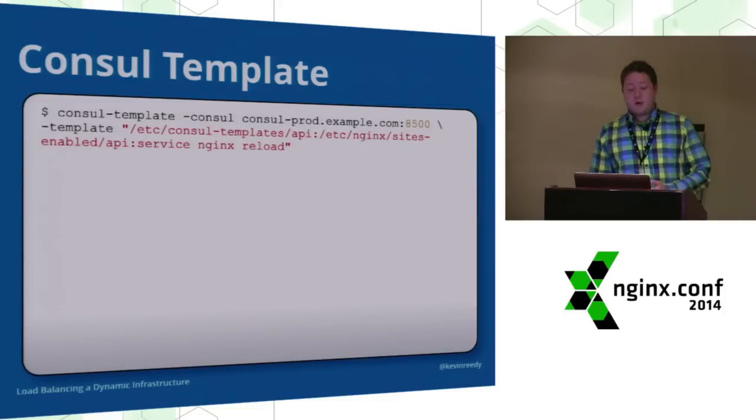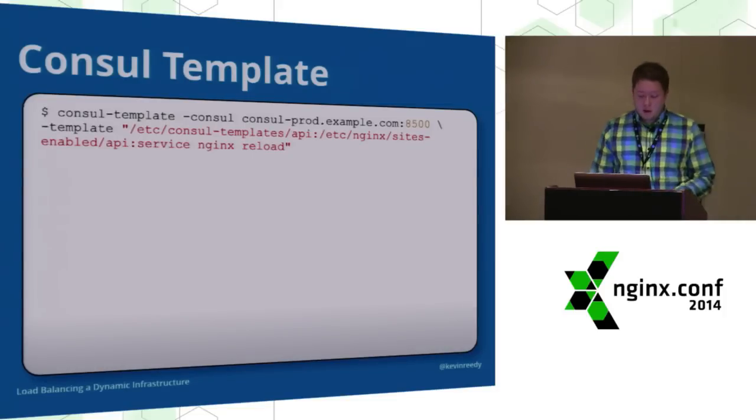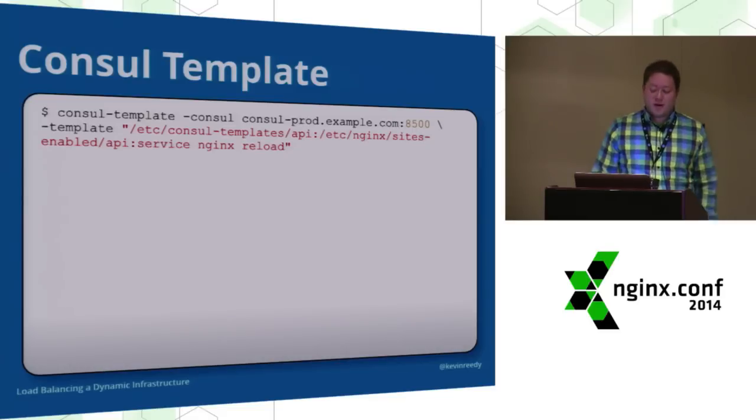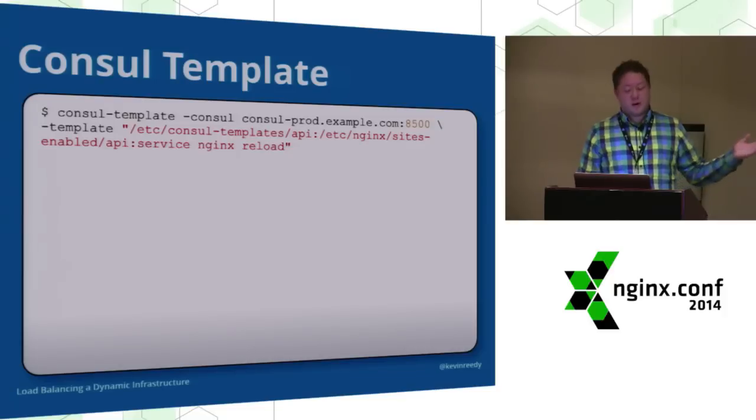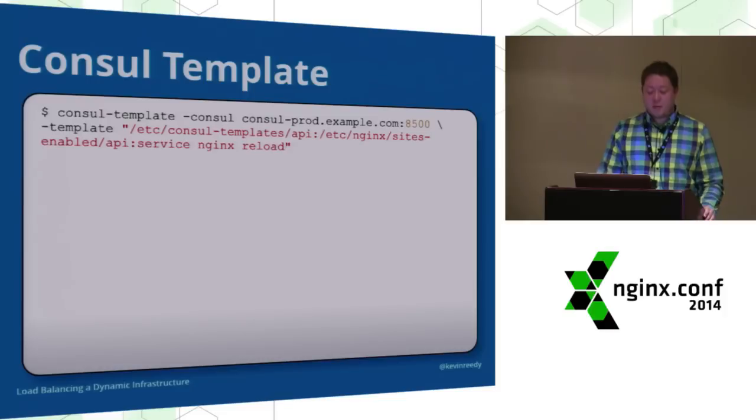So here's an example of running Consul template at the command line. You point it to your actual Consul host, which in this case is consulprod.example.com. In a real production, I would suggest running Consul everywhere and connecting to localhost. And then you pass in a template file, which is a Golang template. In our case, we're passing in /etc/consul/templates/api. Then you pass in what file to actually write out. So in our case, /etc/nginx/sites-enabled/api. And then a command to call, so service nginx reload.